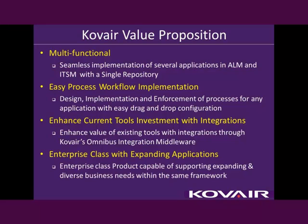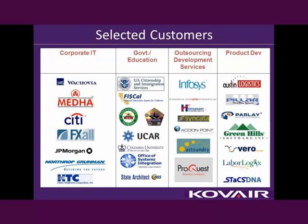And finally, using Kovair, you can create your own business applications, which are as powerful as any of the built-in applications. And these are all process-enabled, and you can also integrate them with other tools.